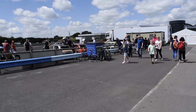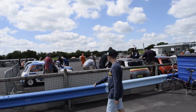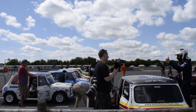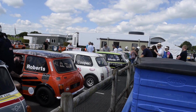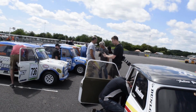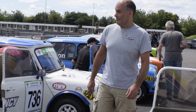Hidden. Just spotted the minis. The Thruxton 50th anniversary celebrations just so happened to fit in with the second week. Yes, stabilizer. Which of course is a mini here, a Mini Miglia, I believe. Depends on how you pronounce it. Weekend celebrations. What's not to like?